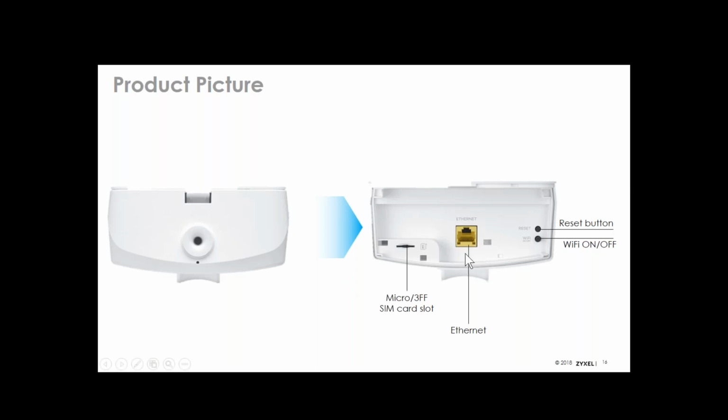You can see that there's a plastic clipped base on it, which covers the Ethernet port on the SIM, so on and so forth.